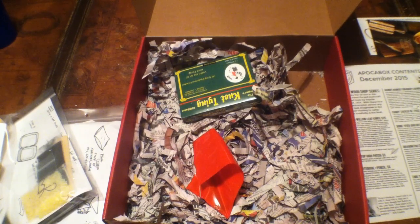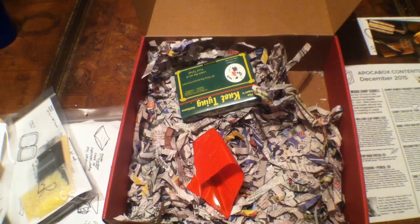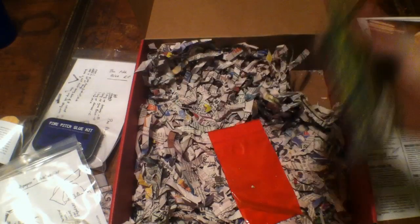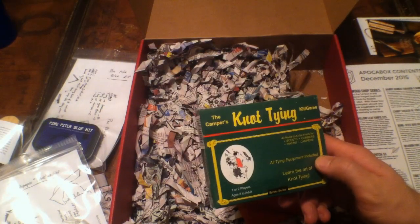All right, now it says Time to Get Knotty Kit. This made in the USA knot tying kit can be played as a game or used for reference. Learn new knots or practice ones you don't use that often. Knot tying is a part of almost every one of my survival courses, and I consider it basic knowledge that every woodsman or woodswoman should use. The Time to Get Knotty Kit.